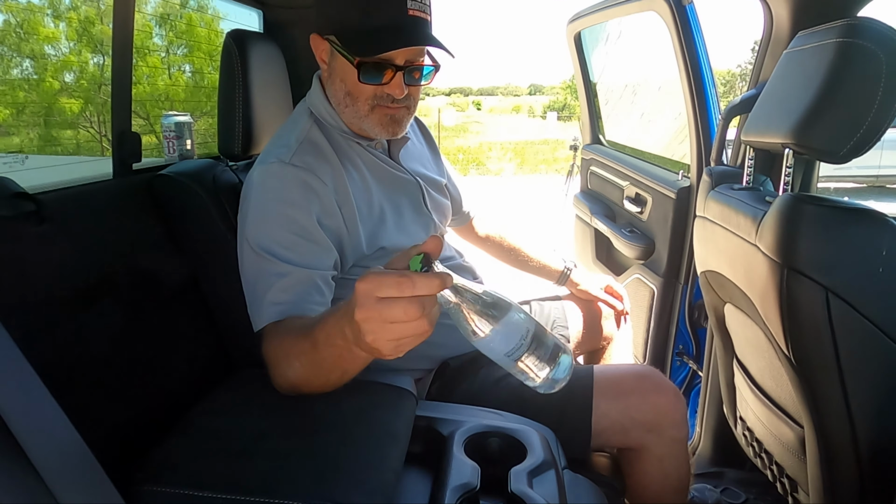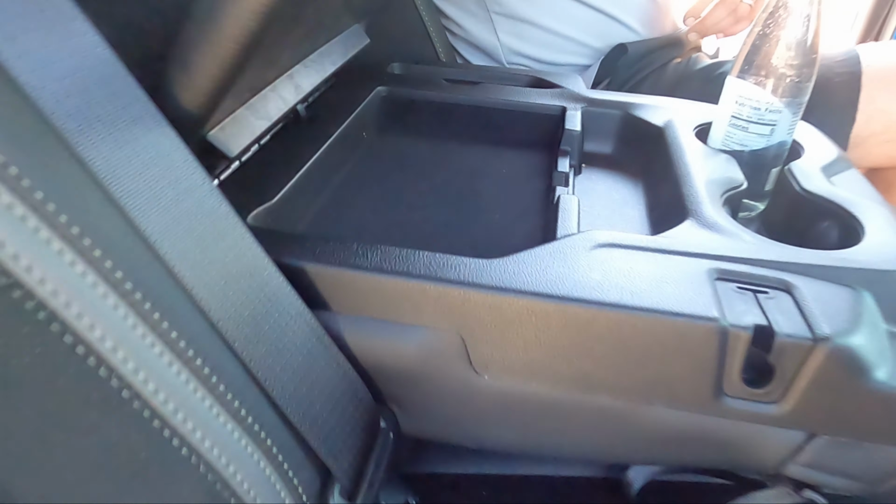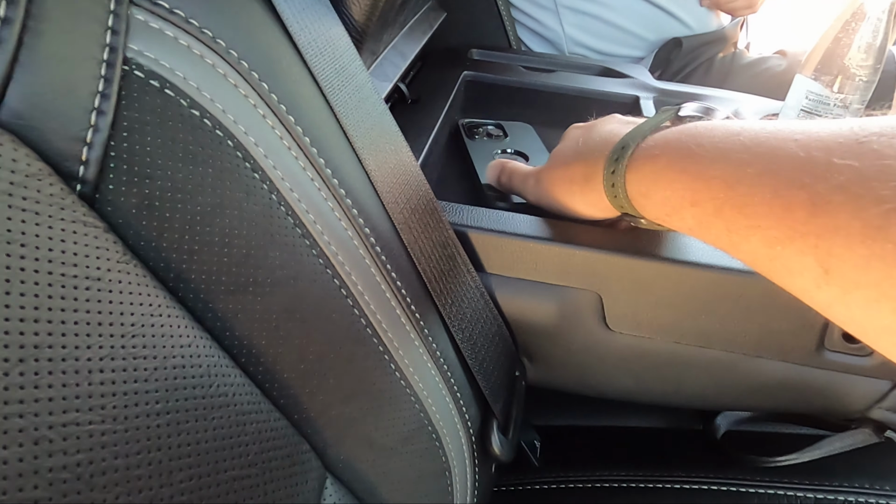And Brian, we got Canadian Phil's water here that we couldn't open, so we're just gonna leave it back here. But look, even got a little more storage space back there. That's pretty cool. Put Brian's phone there. We already lost his wallet.